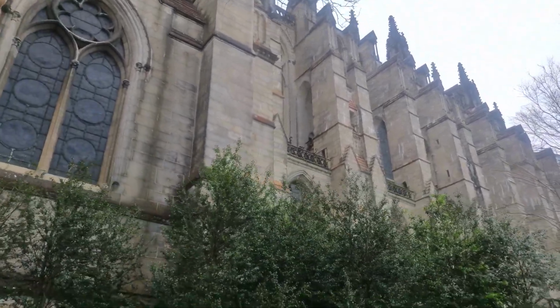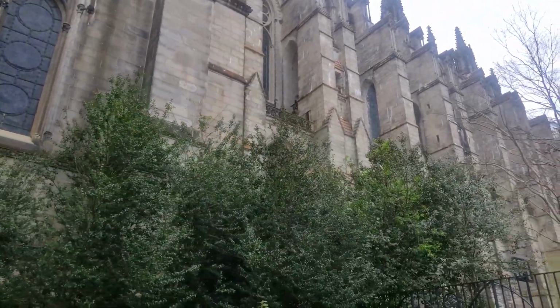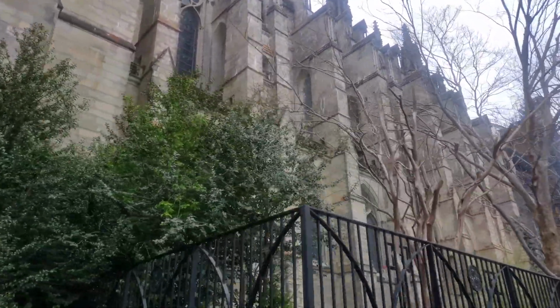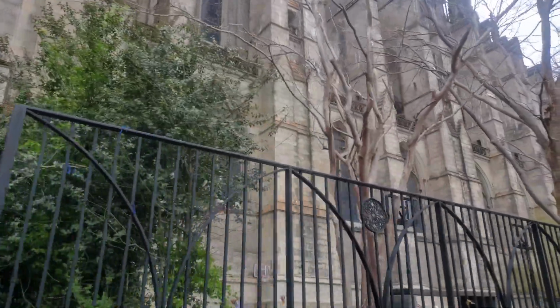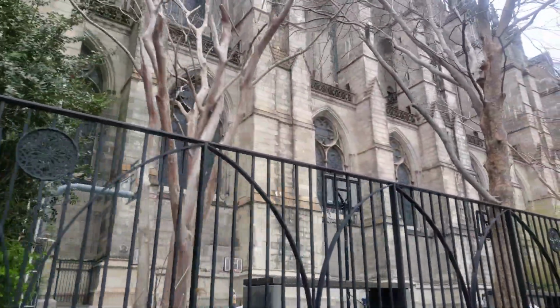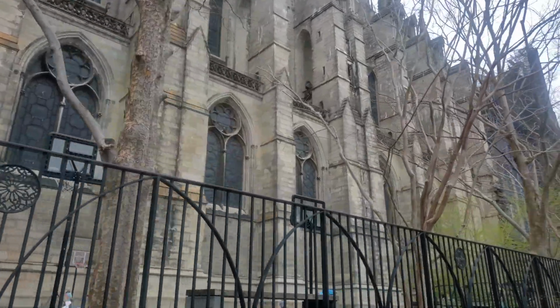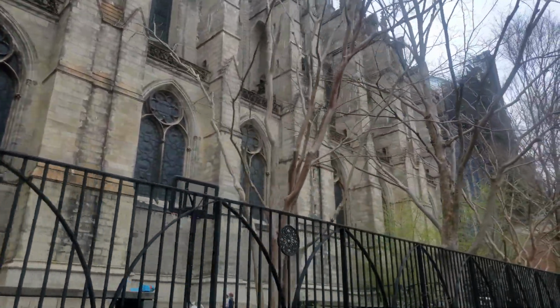So I'm walking along the side here. I'm gonna go back as far as I possibly can because I do want you to have, again, an idea of the absolute immense scale of this, how long this cathedral is. I know I can say 600 feet, but I think it's hard for most people to really get what 600 feet looks like.